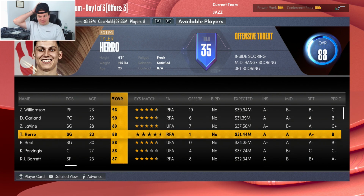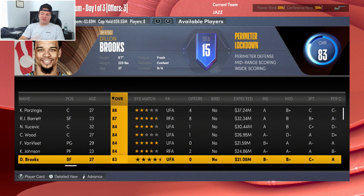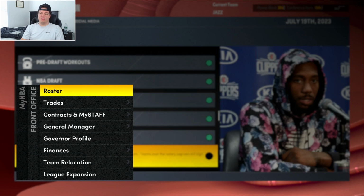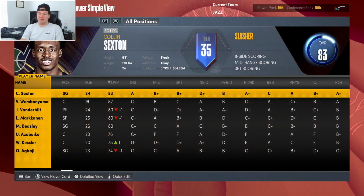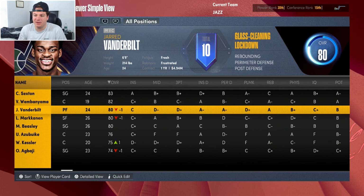I'm thinking this is probably going to be one of those rebuilds where I have to make trades for a lot of the players I want, just because the way that free agency looks right now is not too good. And let's be honest, the way our roster looks is not too good. So let's make some trades.